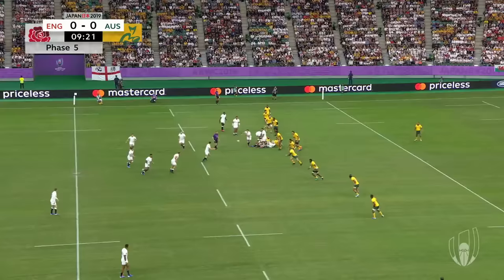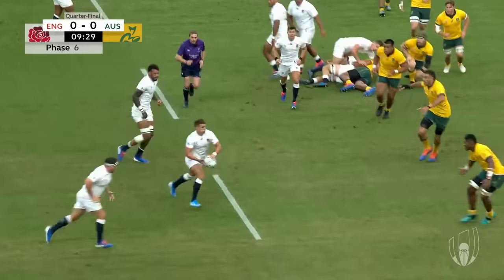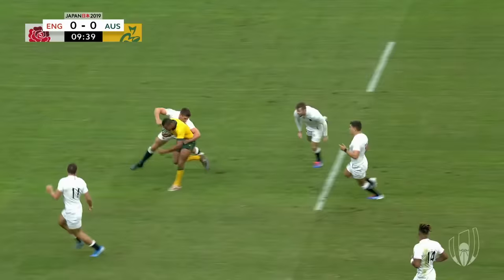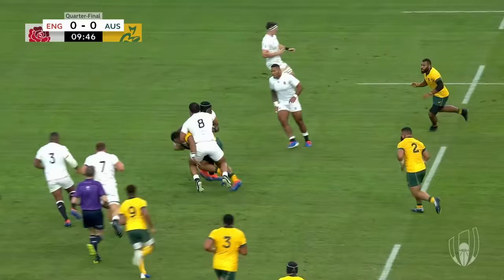Quick ball for England. First touch, Henry Slade bounces out of his grasp. Kurtley Beale cuts through. Beale for the Wallabies against Elliot Daly. Beale beats him, but it's a wonderful covering tackle by the England captain, Owen Farrell. Scott Sio had to juggle. He loses it. England give away the penalty.